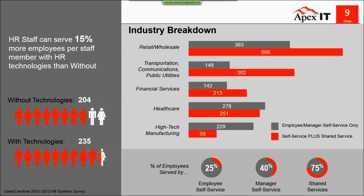But when you start talking about some other industries, healthcare, high-tech manufacturing, you start seeing a little bit of a decline there, because the employee populations that they work with typically might not have access. They're on the floor working machinery, or they're on the floor helping patients, so they don't have ready access to computers. So they just require more high-touch types of interactions.